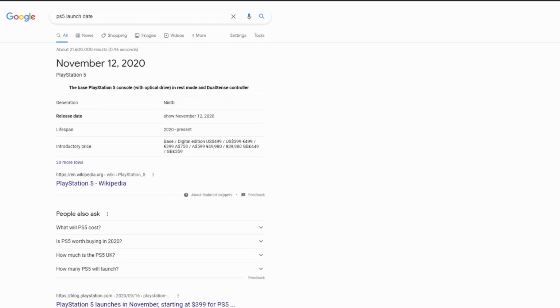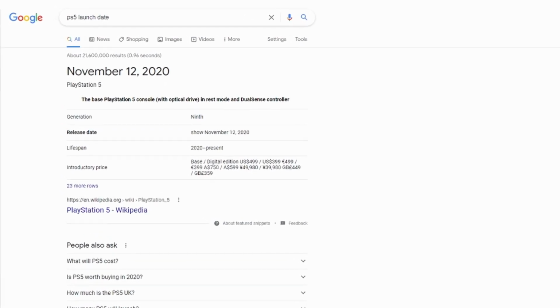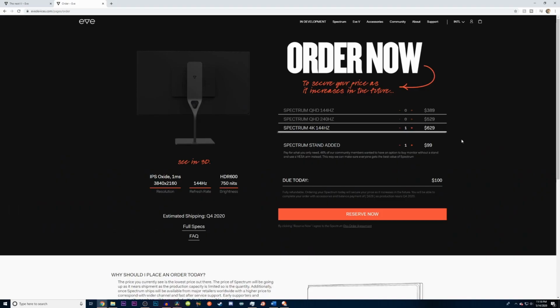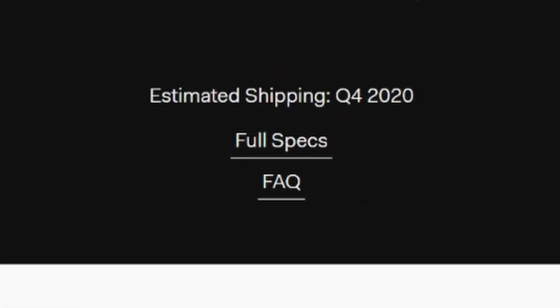But with the Eve Spectrum, one thing that they did was that they advertised it right before the next generation of consoles. And that was so big for them because a lot of people were looking for HDMI 2.1 monitors, and that was the only one that was actually being advertised at the time.